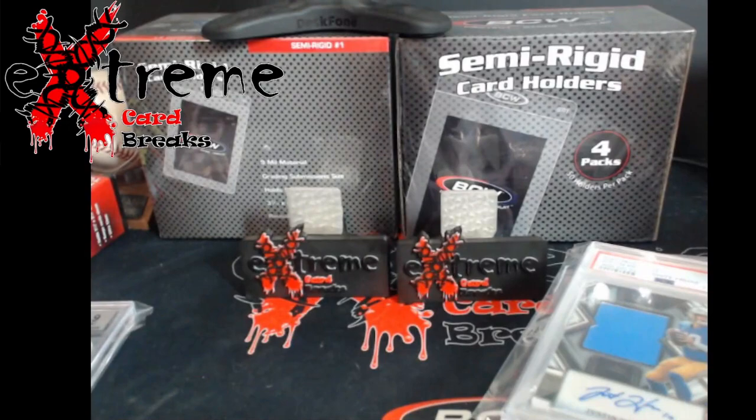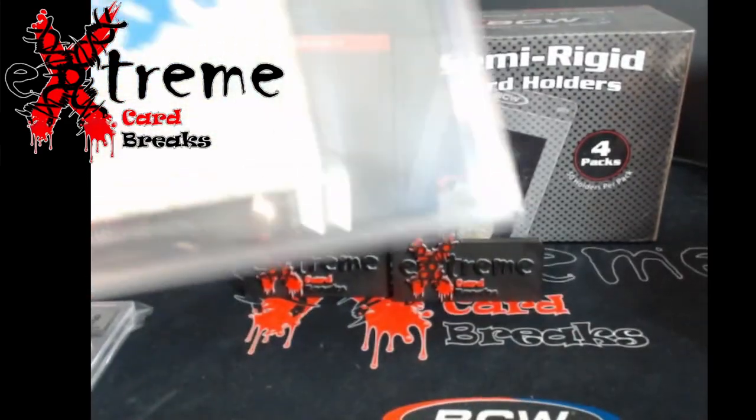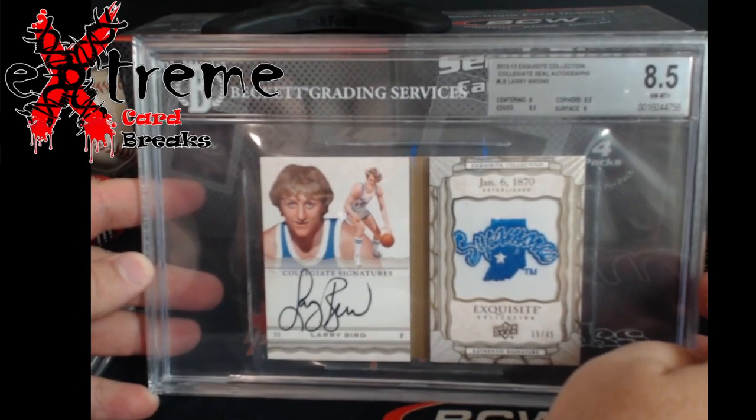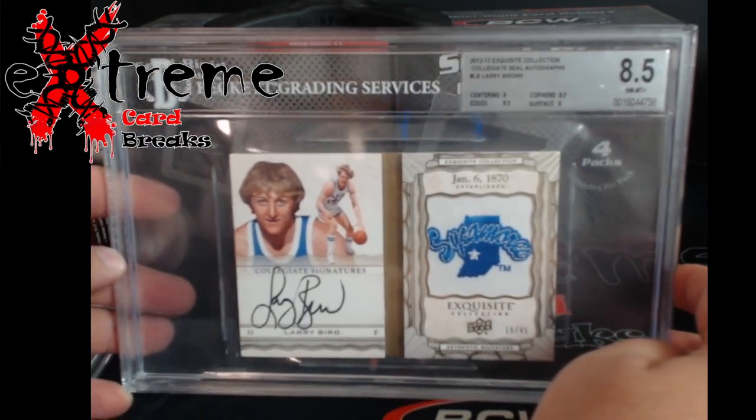Still believe in him. I'm going to show you the one that's in the big case, and I'll show you the last card. These two here probably might stay with me unless I could find something I really, really wanted for them. And I don't know how I'm going to get this in there, but we're going to go this way. Let me try to move these out of the way. There we go. So Beckett graded. This is Exquisite. 2012-13. 8.5 on a booklet. Very good.